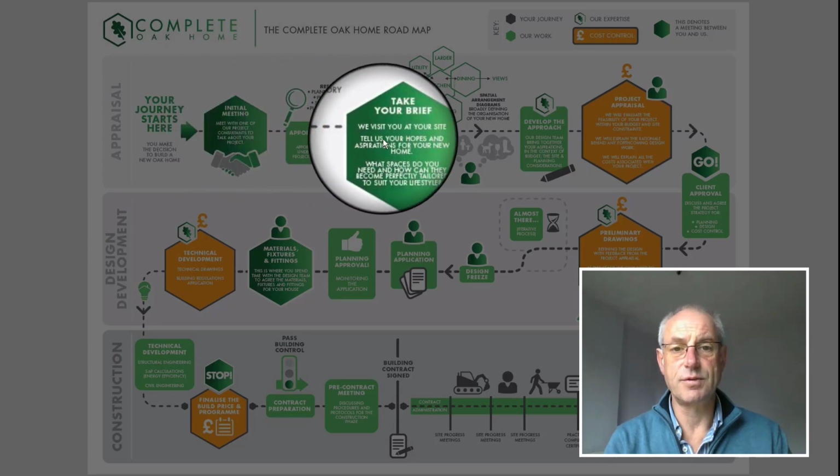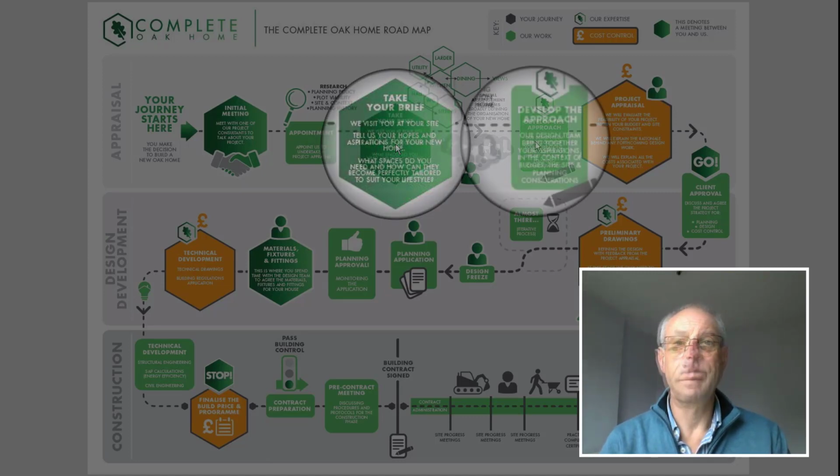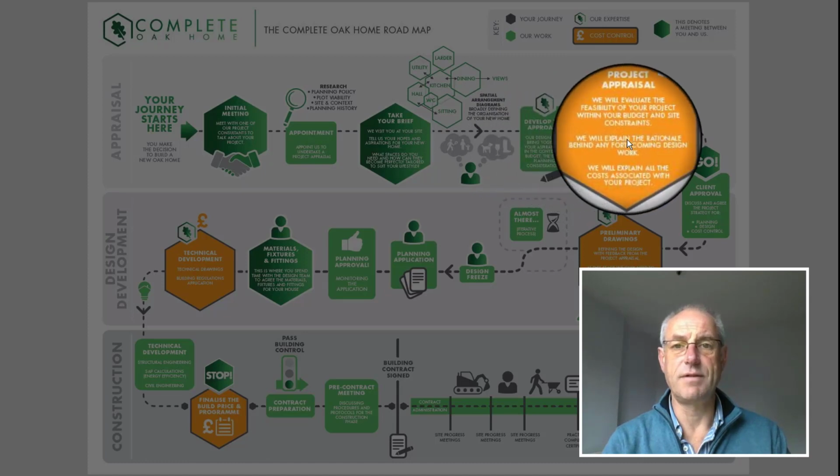And that starts with a brief of your project, understanding your drivers for the project, the character of the house you want to build, and particularly your budget, which is an important part of that brief. We undertake a desktop study looking at planning issues, fully understanding your brief, and doing some analysis on how much house you will need to build to deliver your project. And we write up a comprehensive project appraisal, which we would then come back and discuss with you.